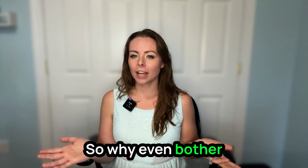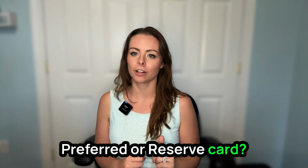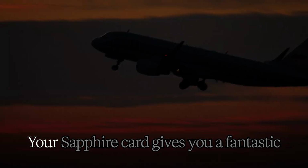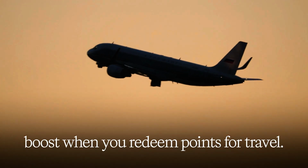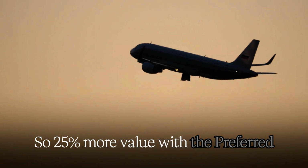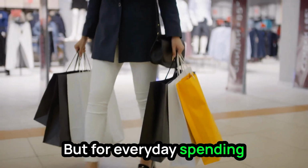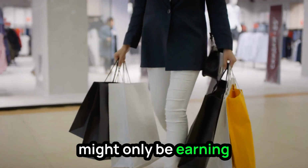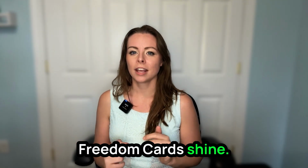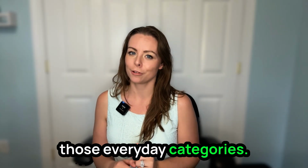So why even bother adding another card when you already have the Chase Sapphire Preferred or Reserve card? Great question. Your Sapphire card gives you a fantastic boost when you redeem points for travel, so 25% more value with the Preferred and 50% more with the Reserve. But for everyday spending like groceries or online shopping, your Sapphire might only be earning you 1 point per dollar. This is where the Freedom cards shine. They offer much better earning rates on many of those everyday categories.